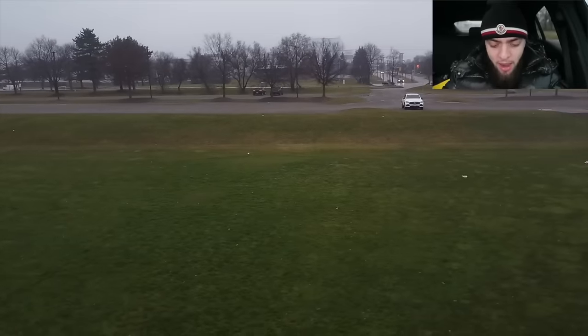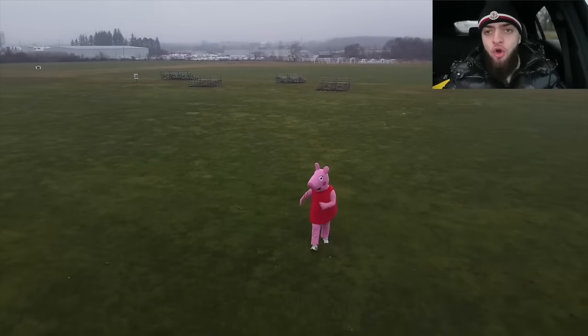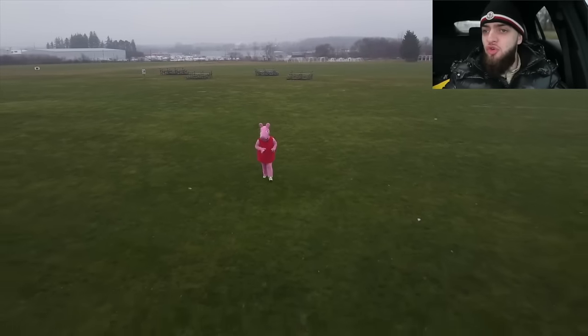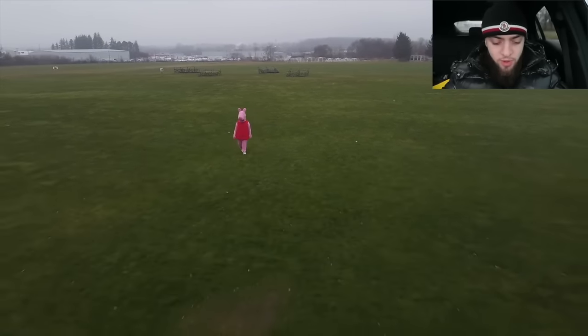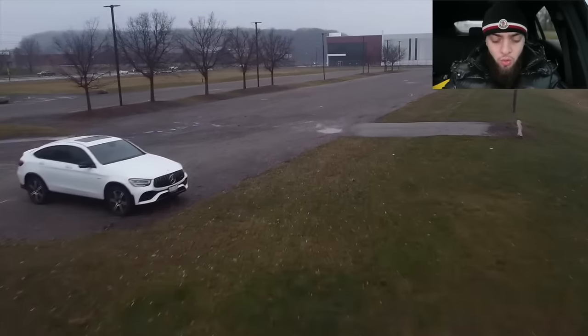She's coming my way and she's running. She was running for a bit. Oh my gosh, she's running to me. Yo, she's literally running to me, guys. I gotta bring the drone back. Wait, she's running. Hopefully she doesn't see me because I'm actually inside of the car right over here. I don't know. Should I bring my drone lower? Because if I do bring my drone, I don't want her.